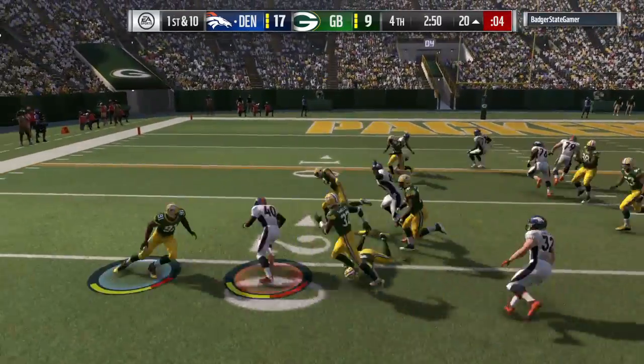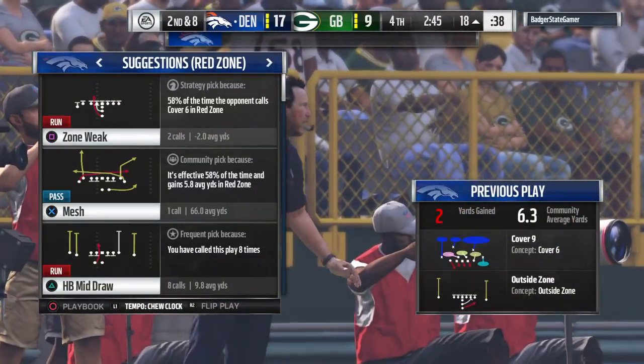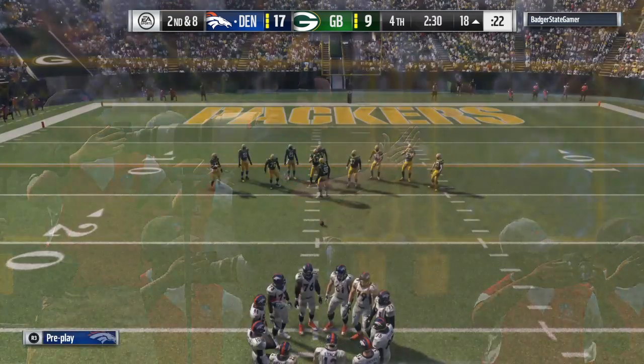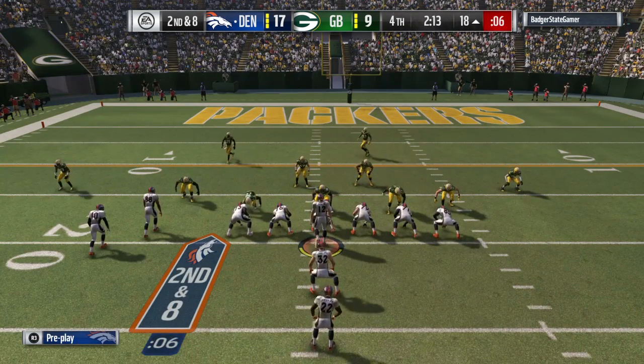On the ground, it's Thompson. And he'll get this down only to the 18. Give him a couple on the carry there, 2nd and 8. And the offense here just looking to stay in bounds, complete the short passes, and put this game on ice.